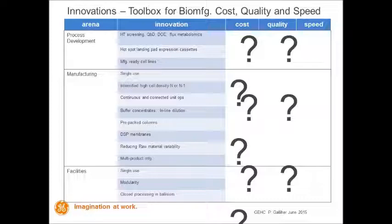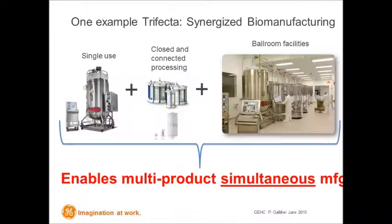The reason there are question marks on the right is there's no one answer. It comes back to your manufacturing strategy. What should you choose? It should be based on your strategy. So you have all these choices, and in many cases you will achieve the trifecta. In some cases you won't. But the pursuit of the trifecta is a good thing to go after.